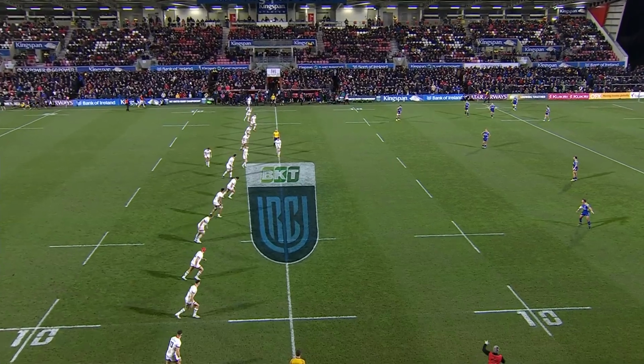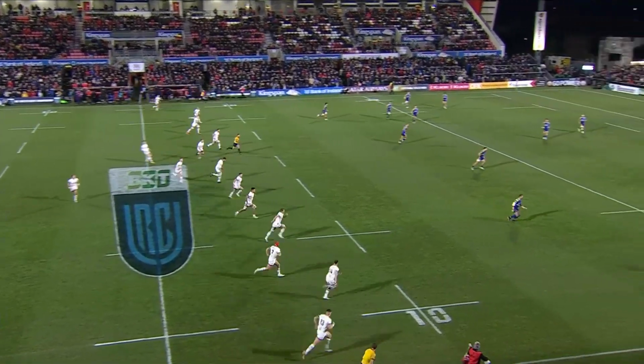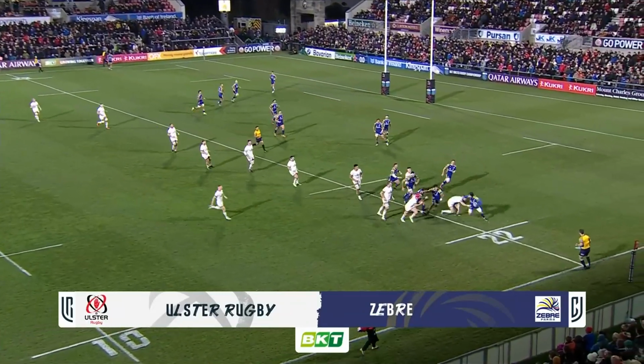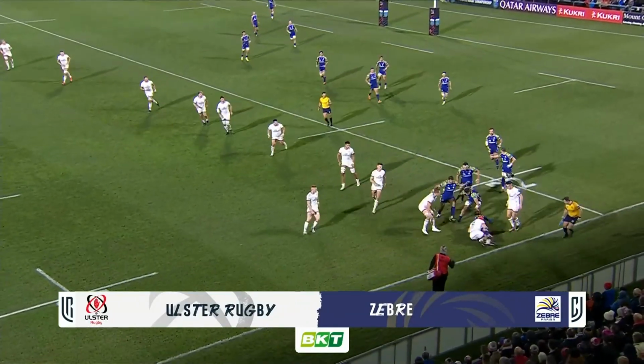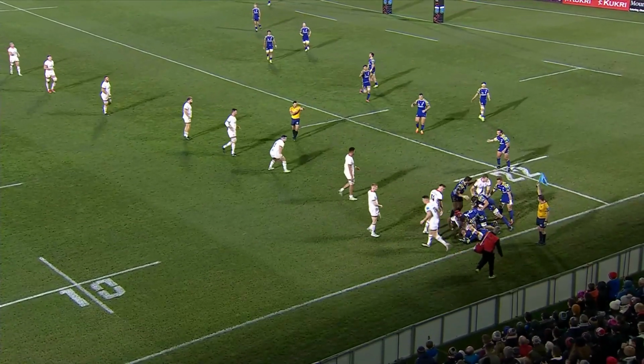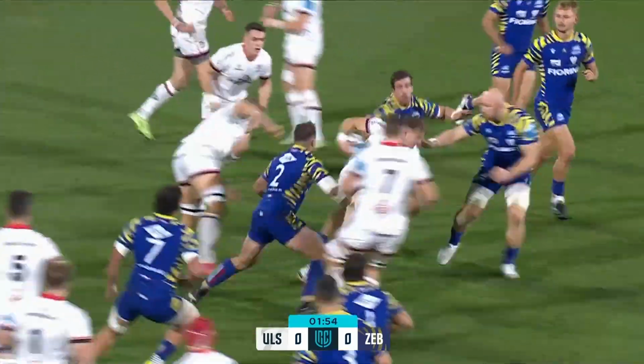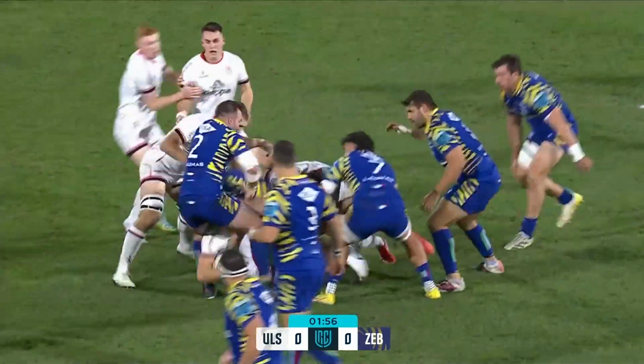It's going to be Jake Flannery for the very first time for Ulster getting a game underway. Had a very good trip with Emerging Ireland on the competition down in South Africa, and there's a foot in touch there, and Ulster will get the first line out. Nicely picked up, and here goes Moore, more than capable of making a break or two.